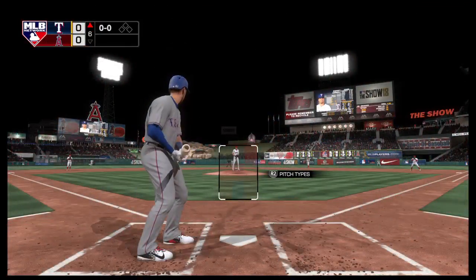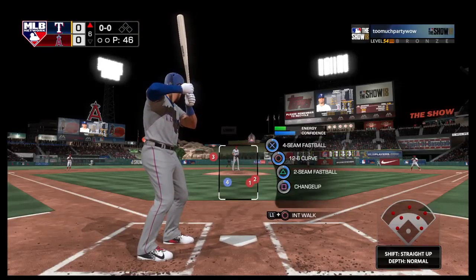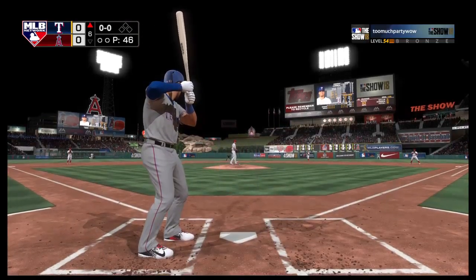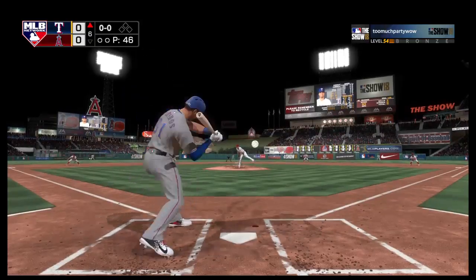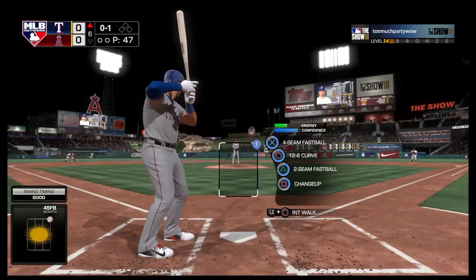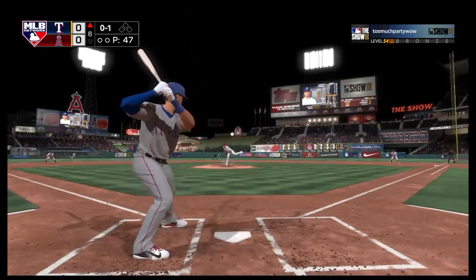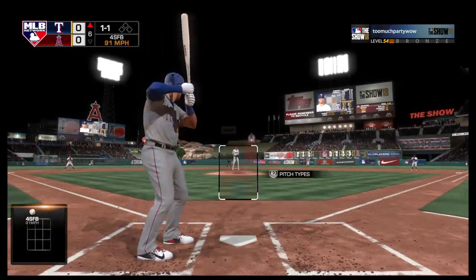Now at the plate, Robinson Chirinos. Leading off for the Rangers, catcher, Robinson. First delivery to him on the way. Fastball, and he swings through it to fall behind. The windup and the 0-1. And a neck-high fastball that time.